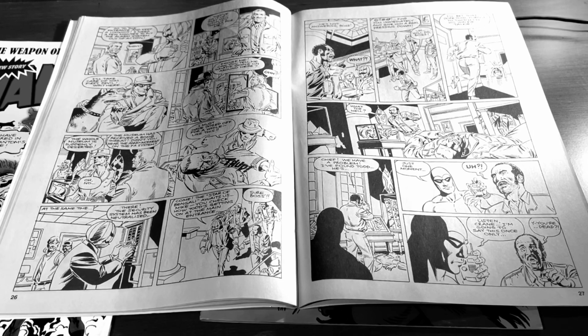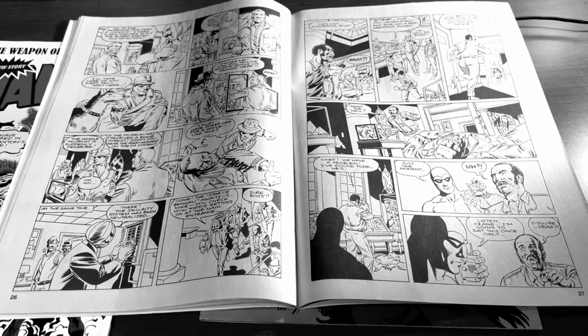He's still sadly missed by a lot of Phantom fans, especially if you talk to anyone in India. They will say how much they love Paul Ryan's work. They will definitely mention it, and for good reason. Have a look at these panels that I'm showing on the screen right now. Have a look at them.